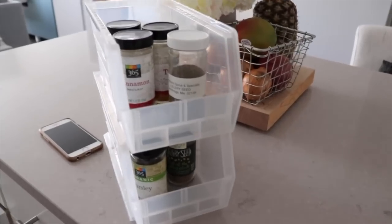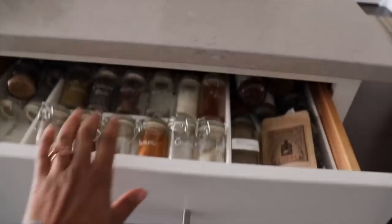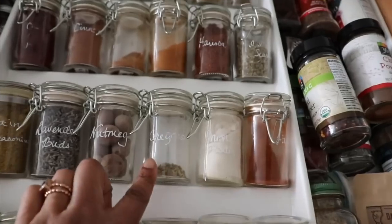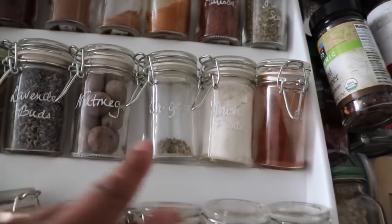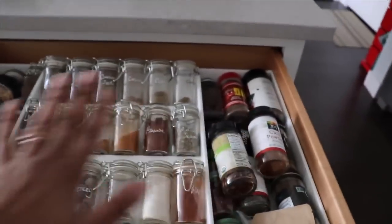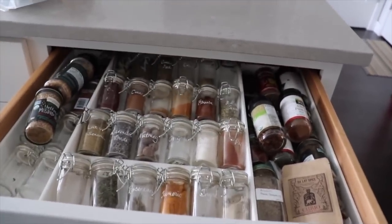So the first thing I'm going to do is evaluate what's going on with the spices here, because I think I do have some duplicates. I actually have a spice drawer, and the spices that were up there were extra spices that didn't fit in the drawer. But also, I wrote on them with a marker that rubbed off too easily. So I'm going to maybe relabel these with the proper marker and try to straighten this out as well.